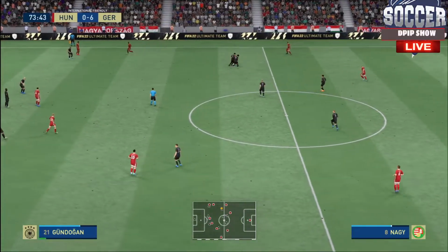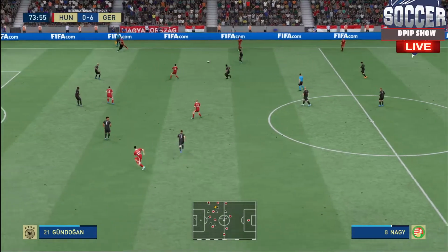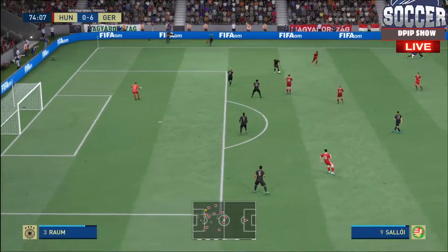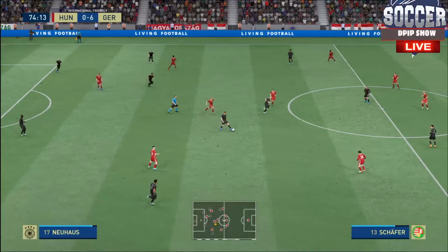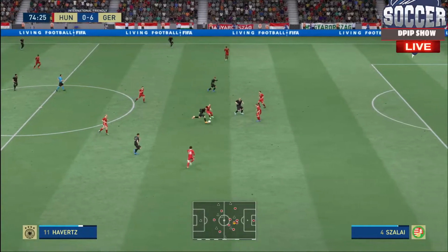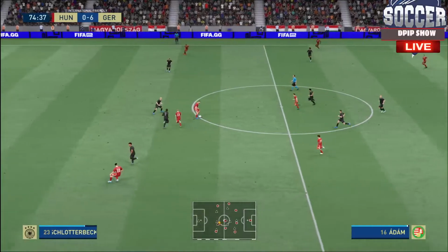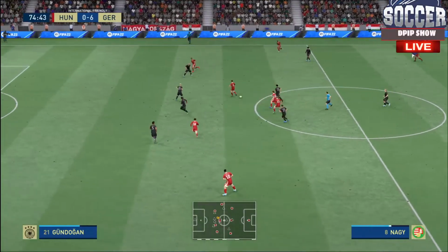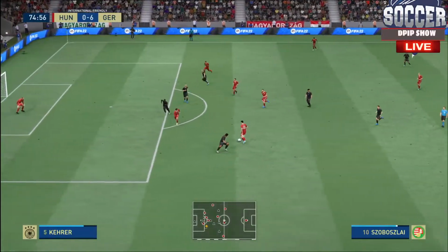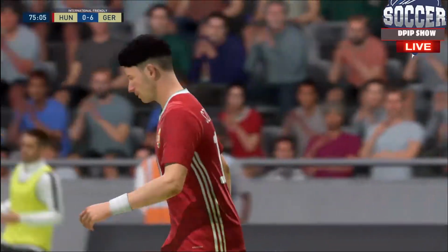Adam Nudge. Regained possession. Kai Havertz. Now they've lost it. Adam Nudge. So Boslöy. Well, it went sailing over the crossbar. Not a moment he'll want to remember.